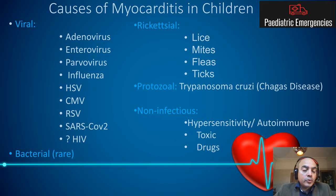There are also protozoal causes such as Chagas disease, which is extremely rare in the West, and we must never forget non-infectious causes of myocarditis such as hypersensitivity or autoimmune causes, for example, lupus, and various causes of drug toxicity, usually chemotherapy and antipsychotics. Clozapine is probably the commonest cause of drug-related myocarditis, as well as very rarely in some vaccines, especially smallpox vaccine. So always remember the iatrogenic causes of myocarditis, but also how rare these can be.